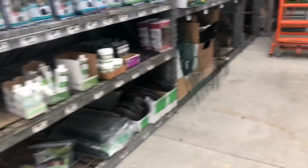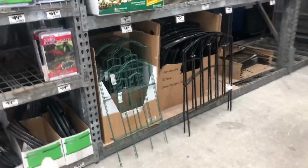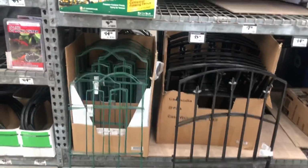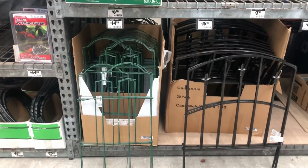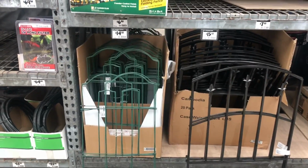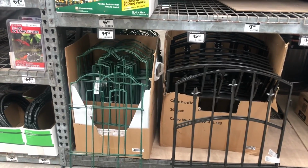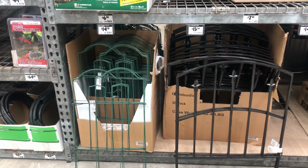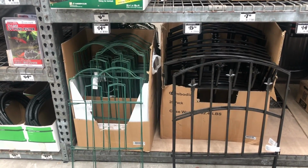So they have these fences here, these little fences, and what I'm trying to do is put something up high on the shed where I sit to get that really pretty trailing plant that I was gifted by the neighbor. I don't know if you guys remember what it was.